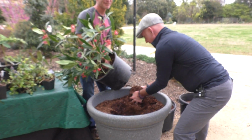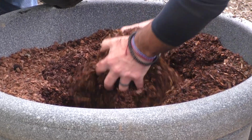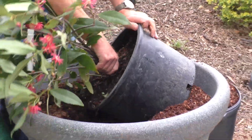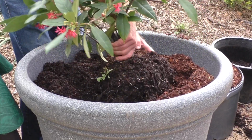I'm trying not to make a mess that we have to come back and clean. Yeah, I just cleaned this all up yesterday with the volunteers. They're probably watching.